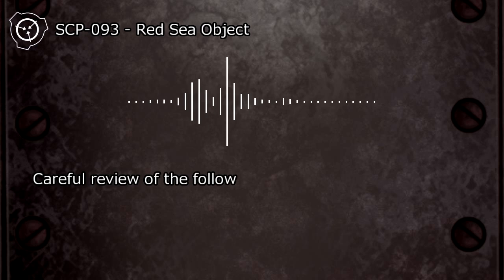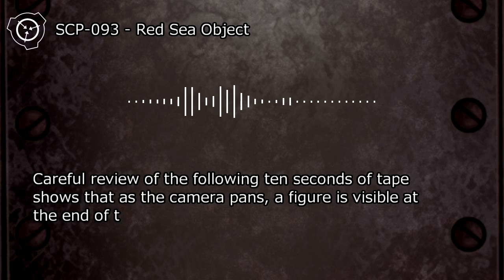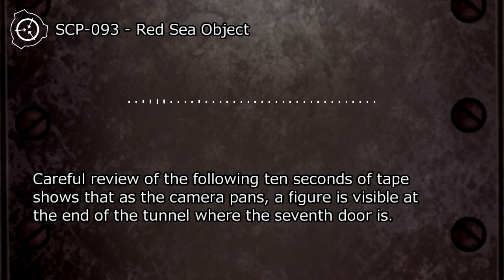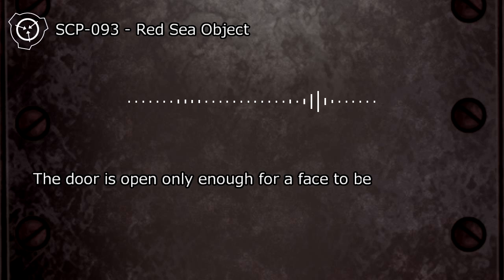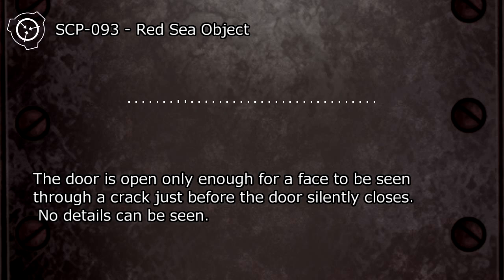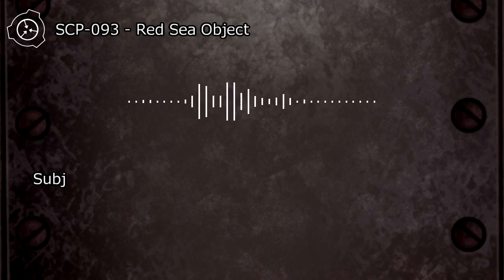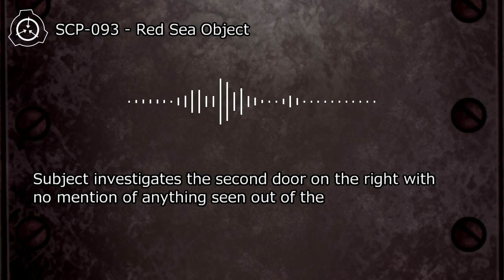Careful review of the following 10 seconds of tape shows that as the camera pans, a figure is visible at the end of the tunnel where the seventh door is. The door is open only enough for a face to be seen through a crack just before the door silently closes. No details can be seen. Subject investigates the second door on the right with no mention of anything seen out of the ordinary.